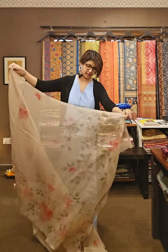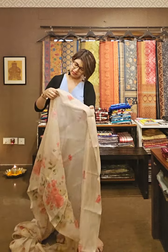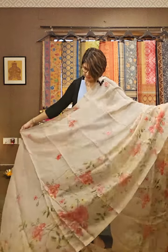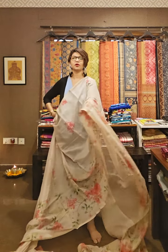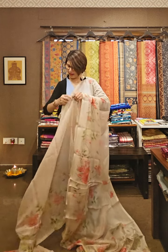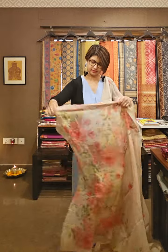This is the first sari, this one. This is the pallu area of the sari. Ye chinon linen sari ekdam chiffon jaisa dikhta hai. And this sari comes along with blouse piece. It's a floral design, very beautiful floral design. This is the pallu area of the sari. This is the overall design of the sari, and the blouse piece of the sari is like this.